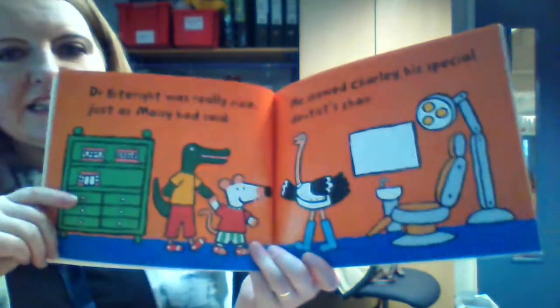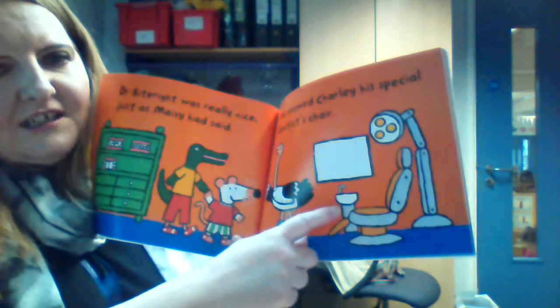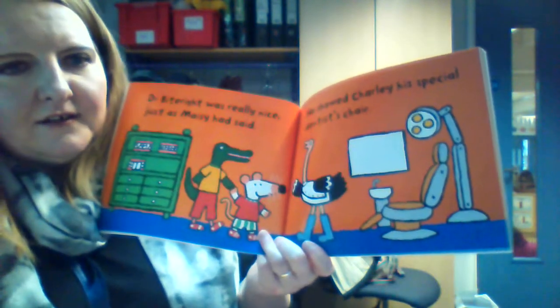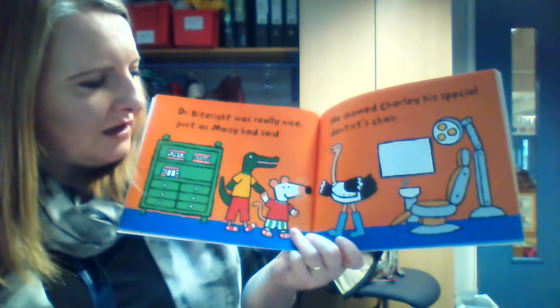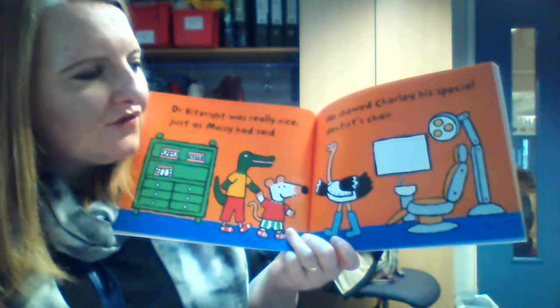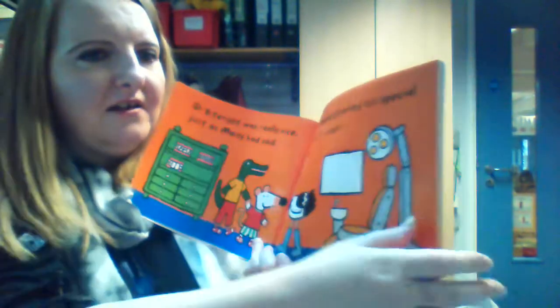So this is the dentist room. And here is the dentist chair. Look at that chair. What are these things here? That's right, they are lights. So they're the lights that help the dentist see inside Charley's mouth. And what's this little bit? That's right, it's a sink. So he can spit his mouthwash into there, can't he?